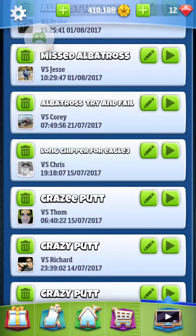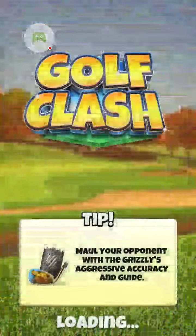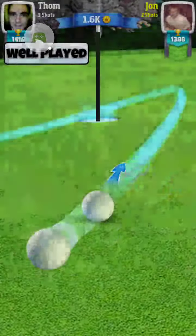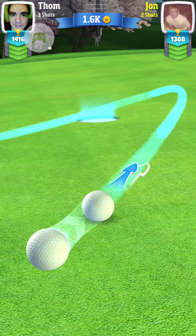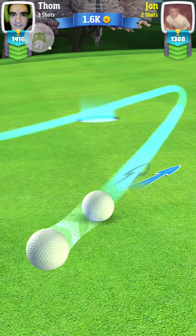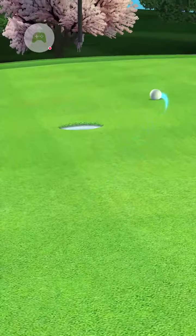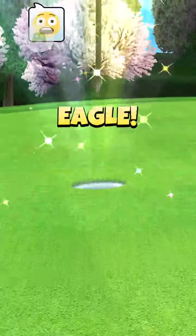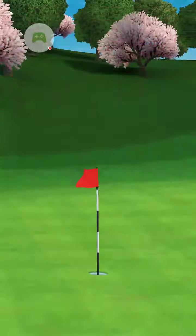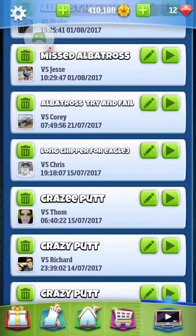Now this is against Cousin Tom here, crazy. And this is on Asia Pacific. It's on that one hole. Going right into the hole here. Wow. Got in. Yeah, we gotta get rid of these.